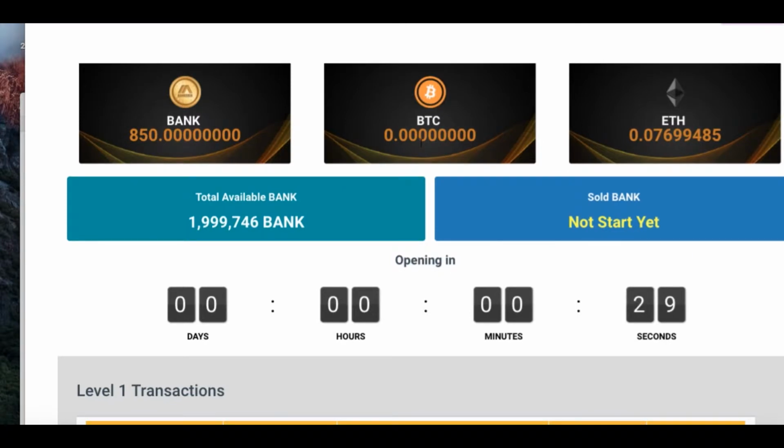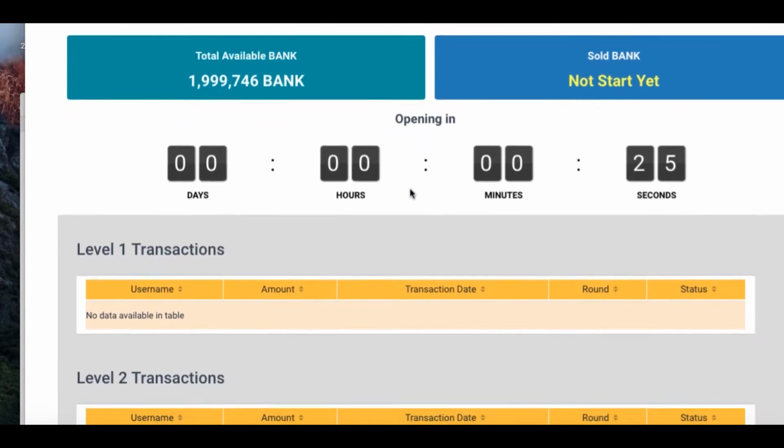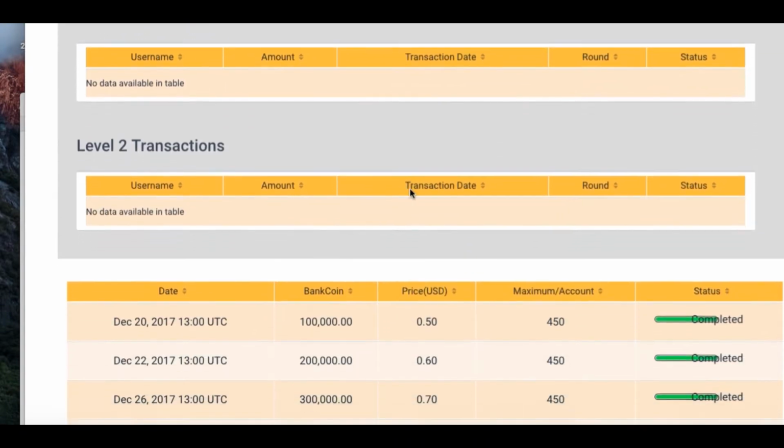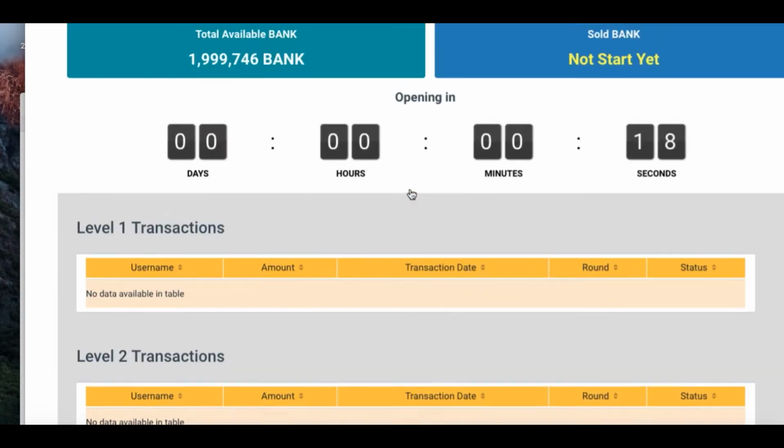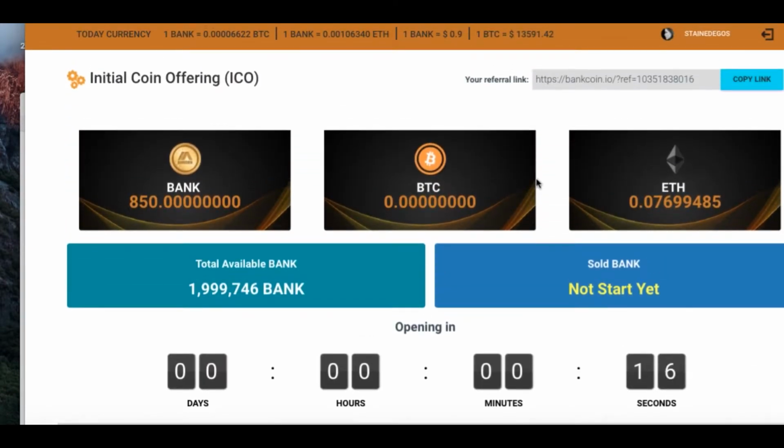31 seconds, everybody. Ten, ten, ten... And we are buying today at 90 cents. It's only because I still have money in from the last sale. Alright, here we go, guys.